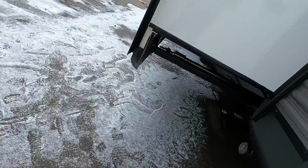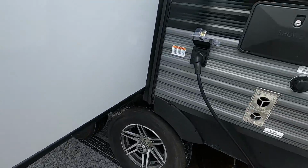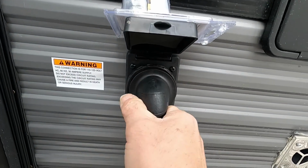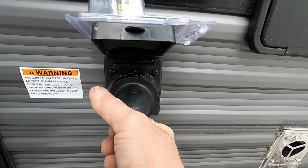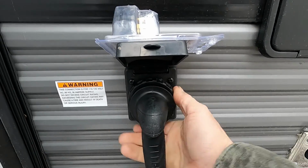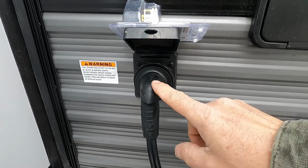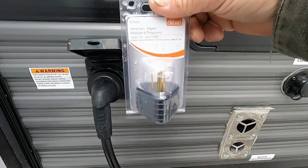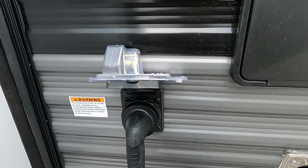So on your unit, you've got this big long 30-amp cord, plugs in here on the side. The way these plug in now, plug in, twist to the right, that'll lock it on, and then turn on your black washer. Now at the end of that 30-amp service, should you need to plug in at home or any other 110, is a 30 to 15 amperage reducer that'll come in your convenience pack.